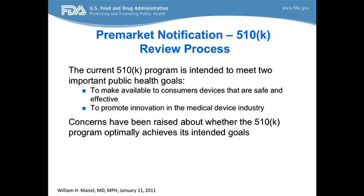But there were concerns raised about whether the 510K program was meeting these two goals. Concerns certainly among industry about the transparency, the predictability of the FDA, the speed with which we were able to review products, concerns among consumers and patient groups about the safety of the products we were clearing, and concern within the FDA's own ranks regarding some of the staff about the process and the challenges they were facing. So certainly we're very supportive of data-driven analysis and thoughtful consideration of the available data.